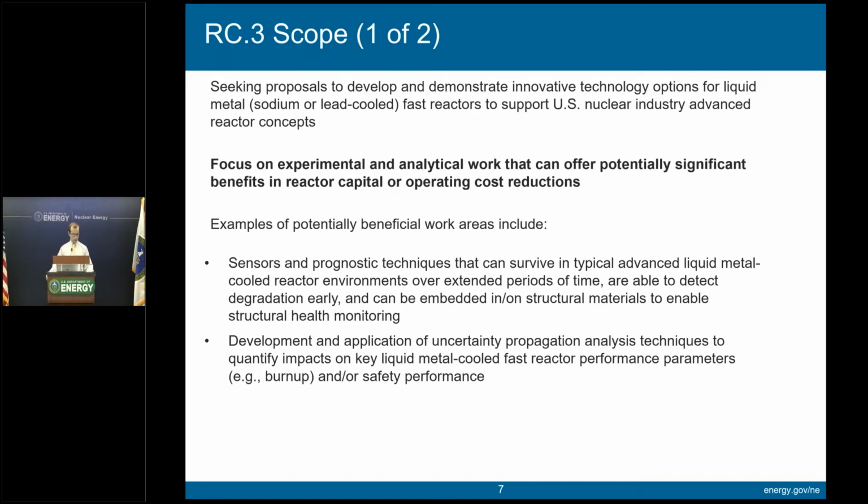Also looking at detailed analytical performance studies for compact heat exchangers such as microchannel configurations, specifically for either lead or sodium cooled fast reactors, and also to support lead or lead-bismuth testing capabilities and test articles that would support lead fast reactor development and demonstration.